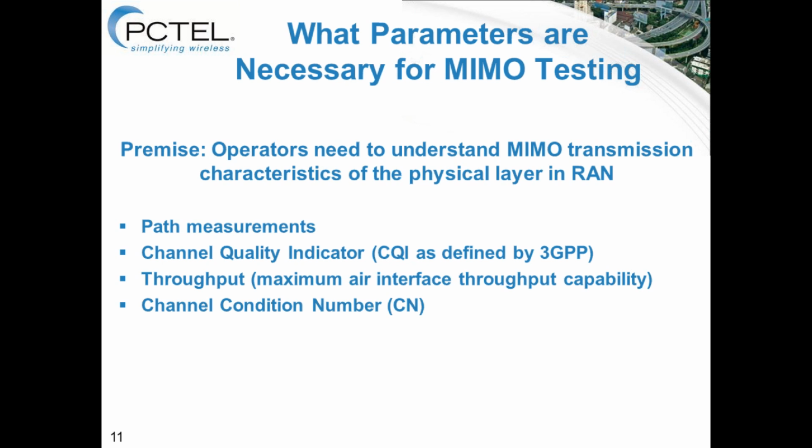There's channel quality indicator. This is also known as CQI, which is defined by 3GPP. The throughput number, which is very important for these data networks, LTE in particular, to be able to maximize the air interface throughput capability. And then the channel condition number, which we'll talk about, all of these, on the next few slides in more detail.